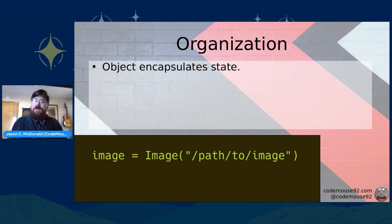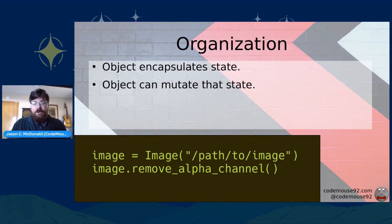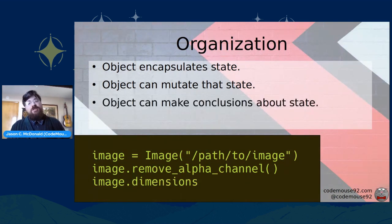So object-oriented programming brings with it organization. Objects can encapsulate state, which could consist of multiple values potentially. For example, I'm loading an image from a path. That image object might actually contain the loaded image itself as well as the path to that object. I can then mutate that state internal to the image object. For example, removing the alpha channel from the image. I could also make conclusions about that state. I could expose a property called dimensions, and that returns the dimensions of the image. So all of this can go inside of the object, and there's no need to understand how it's doing it, as long as we understand what functionality is being exposed. So that's where encapsulation comes in handy.